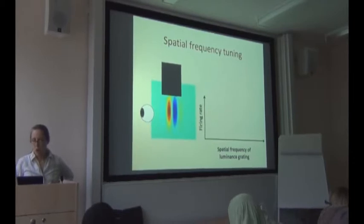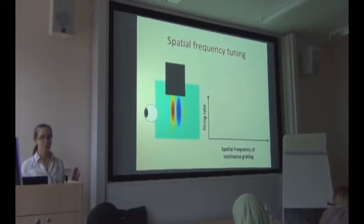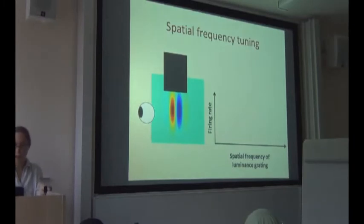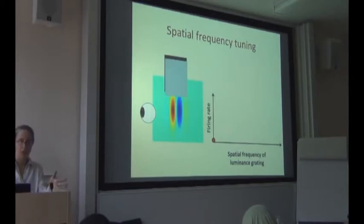Okay, so let's think how this cell is going to respond to different luminance gratings. A zero frequency luminance grating is just a uniform patch of luminance. It could be black, in which case the on region is not going to be very happy, it's going to be inhibiting the cell. The off region is going to be trying to excite the cell, but those two are going to cancel out and you won't have very much firing. Ditto whether this is grey or white, the same thing is going to happen.